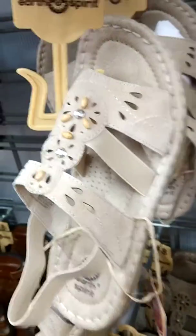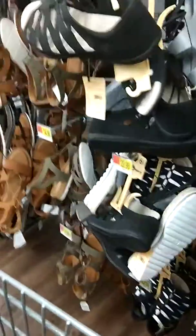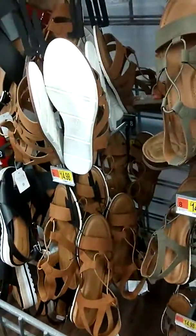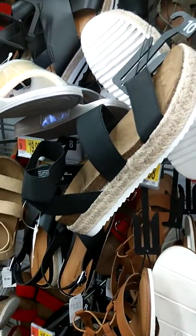Well, they even have sandals. I can get in there. Trying to see. Okay. It's getting hot enough to wear sandals, y'all. See? It's hot enough. And those are cute. What do you think? Those are some cute sandals. They have so many different types of sandals.